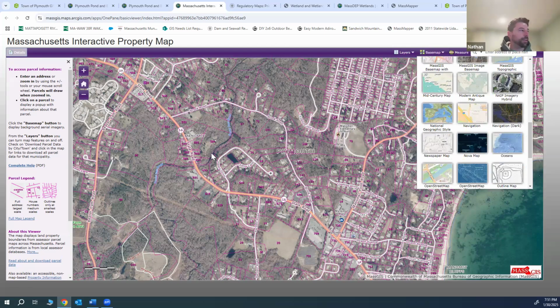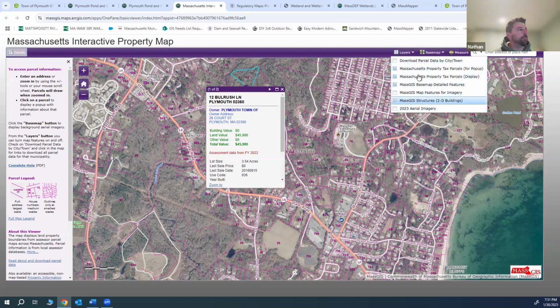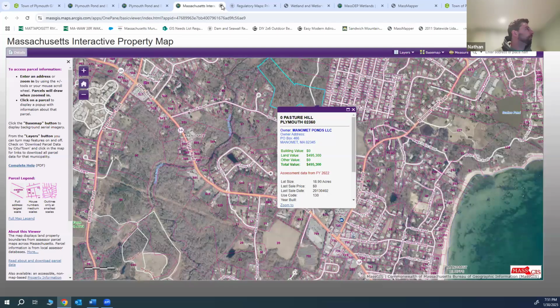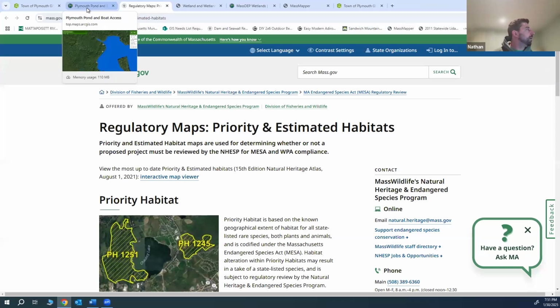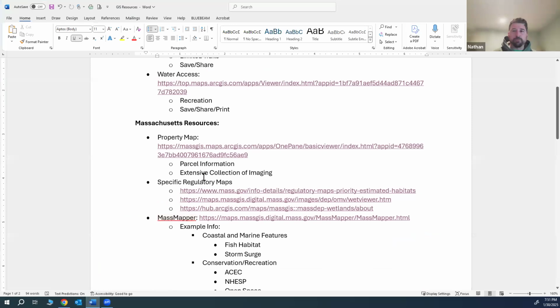It's relatively user friendly, even though it's limited to only a few layers, which are basically just the property info. All right, so I'll close that one out. Oh, and if you just wanted to know about regulatory maps, without turning things on and off, you just wanted to know is there a wetland? Is it national heritage, endangered species, things like that. There's basically 3 really fast regulatory maps you can click on, and these are the links.